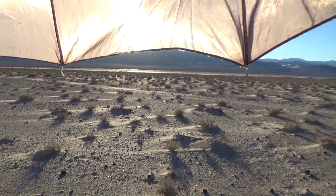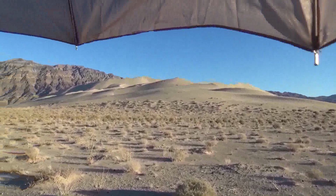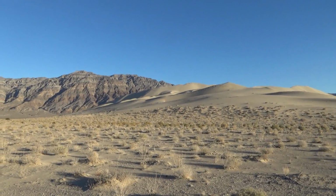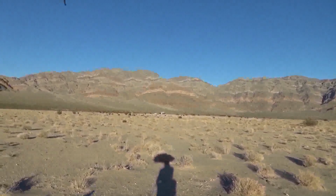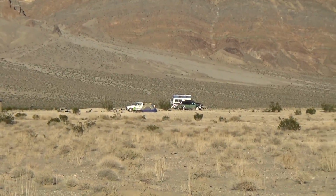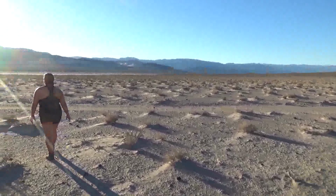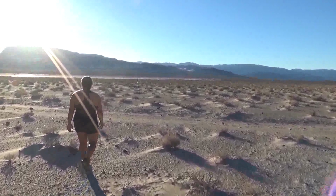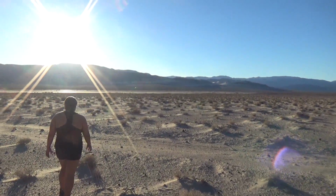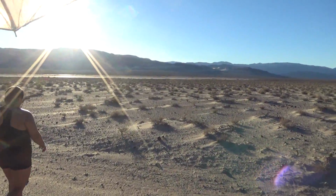My umbrellas are walking into the sun out to this salt flat. There's the dunes. Not going too far. Camp's right over there. Just walking out into the desert.